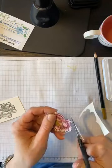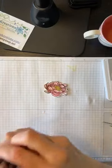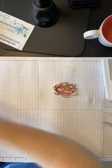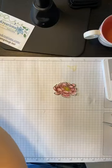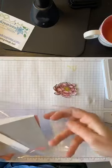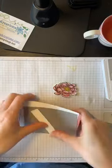But it's a good thing I made PDF instructions because I can actually follow along with the PDFs. So it'll still look like I know what I'm doing. Hooray! I started doing PDFs for myself too because I forget what I make. I make so many cards.